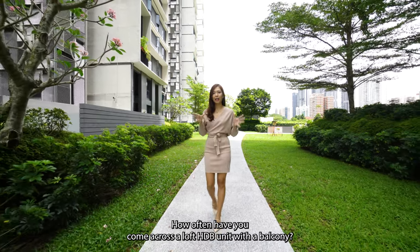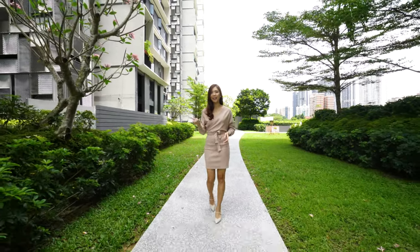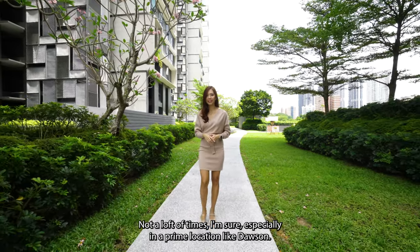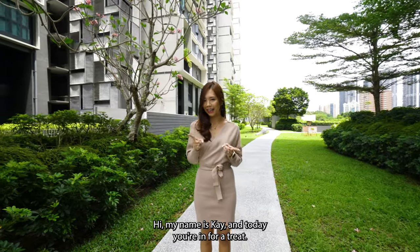How often have you come across a loft HDB unit with a balcony? Not a lot of times, I'm sure, especially in a prime location like Dawson. Hi, my name is Kay, and today you're in for a treat.